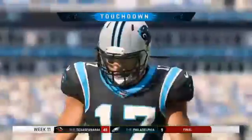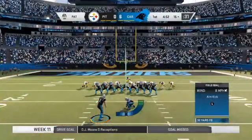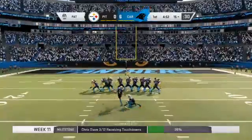Take this into the end zone. Touchdown, Carolina. From yards away as his guys are able to strike first here in this opening quarter. The touchdown giving him the first quarter lead.